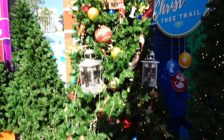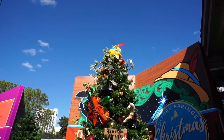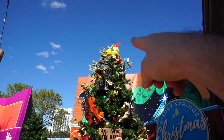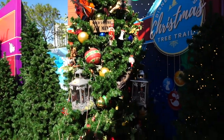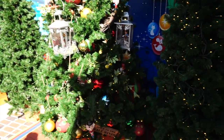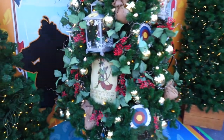And that real boy Pinocchio has a tree this year that's really, really neat. I like how it has Pinocchio's hat at the top of the tree here with the feather in it. All kind of little nods to the film all the way throughout the tree, including the official conscience right there. That's so cool. And my second favorite tree is the Robin Hood tree.